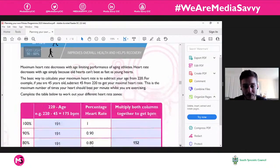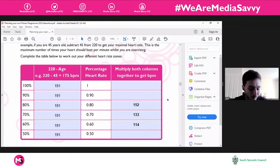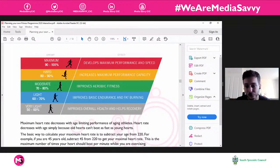And of course, 50% of, 191, sorry, times 0.5 is 95. So as soon as I get the 95 beats per minute, I'm in this range here. Yeah. And that is how we work it out, guys.